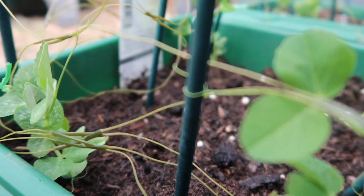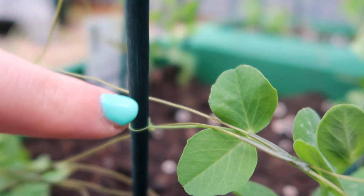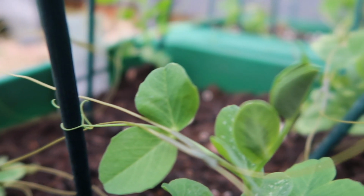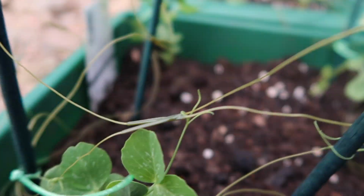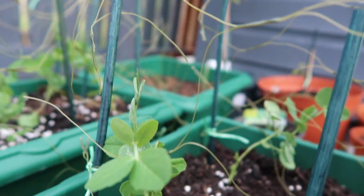Let's see if we can focus. There. Right there. That's its little hands. And there's one there too. And they're grabbing on. Some of them have got a really tight hold. There they are there without any grab on anything.